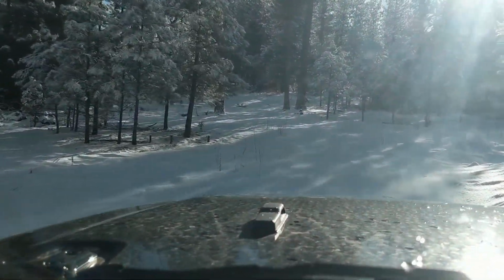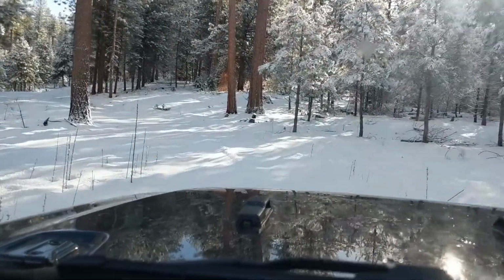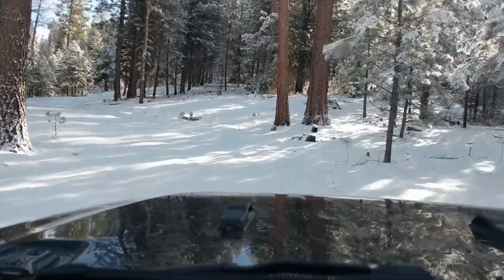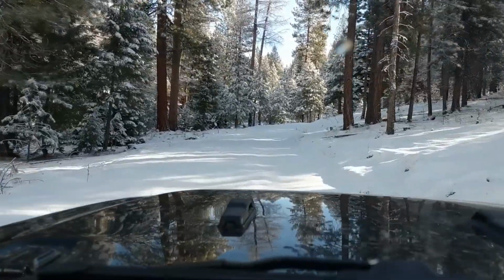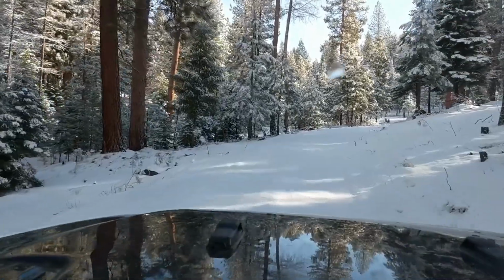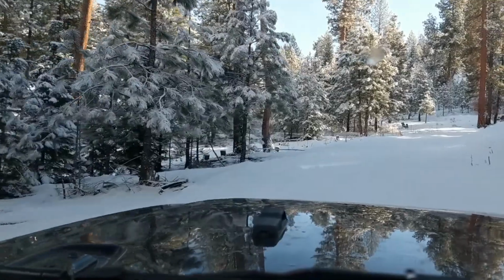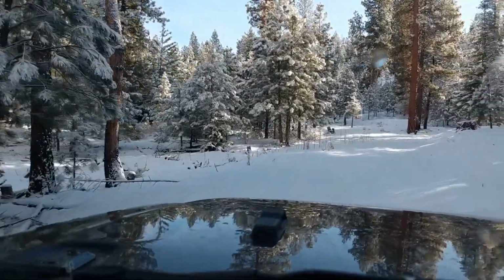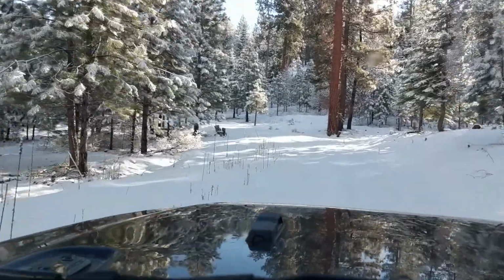Nice road. Beautiful trees too. Yeah, this hasn't been logged in a long time, if ever. I mean, these are great big trees. I wouldn't call them old growth, but I guess in the grand scheme of things, it would be old growth. These trees are probably 60, 80, 100 years old. I don't know.